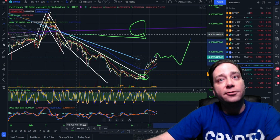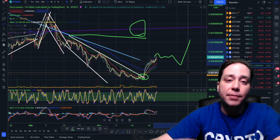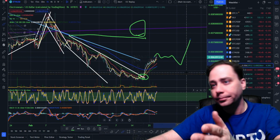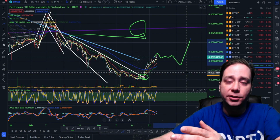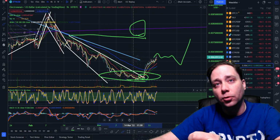Remember, like we reached out of here and kind of crept down, we could reach out of here, but this time I think we'll creep up because we're running into some major support zones, okay? This coin is currently at its 52-week range low, and that's why a lot of people were scooping up right here, guys. That's why I scooped up a little bit more.